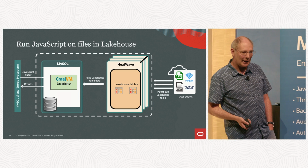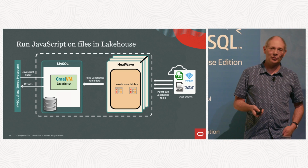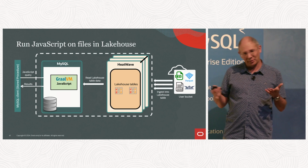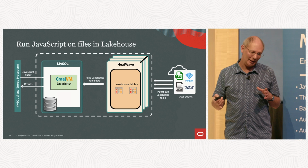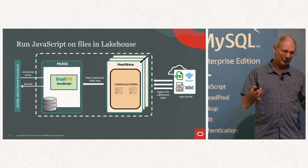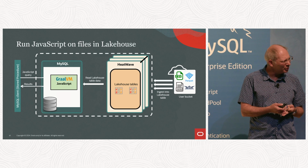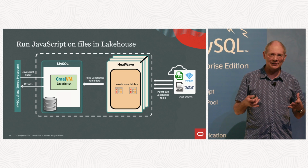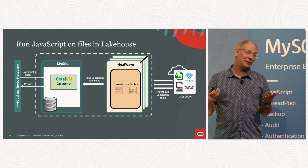JavaScript is the first language. I'm not going to commit to particular other ones, but what we've done is we've embedded GraalVM, which is built by Oracle, the Java team, and the Graal team, which is a multilingual virtual environment, a language VM. So it can run Python, JavaScript, Ruby, Java, and it can run all these things in parallel. We can share context between the different languages as well.